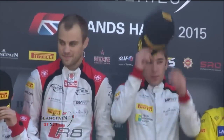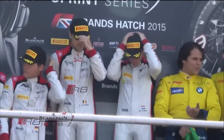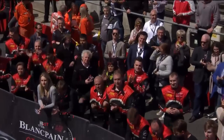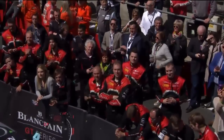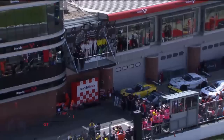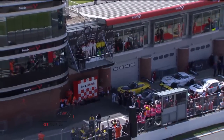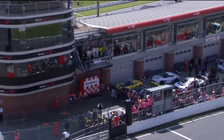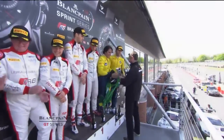Top step of the podium for Laurens Van Thor and Robin Frijns. His first GT race and his first GT victory. Not a bad record. One from one. Well, it's really one from two, as we know. He had that slight off that turned out to be a big off at Nagoro, but a job done. Beautifully delivered here at Brands Hatch. Yep. And the trophies are about to be handed out.